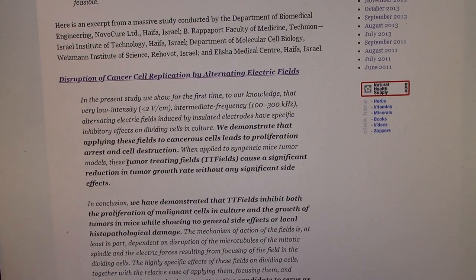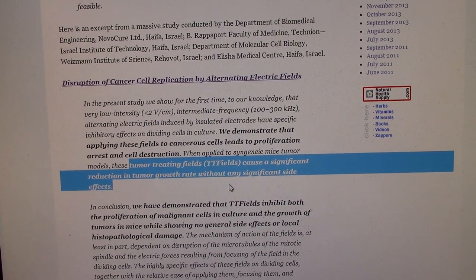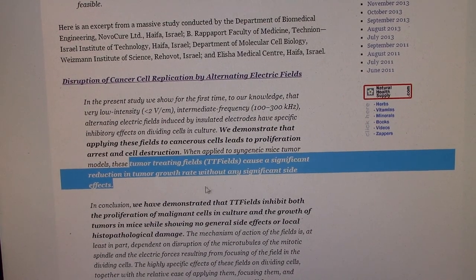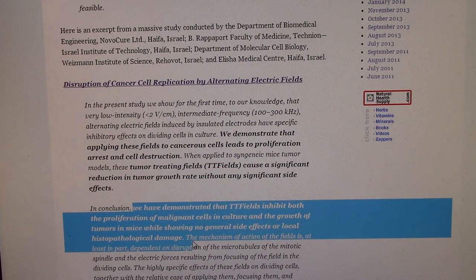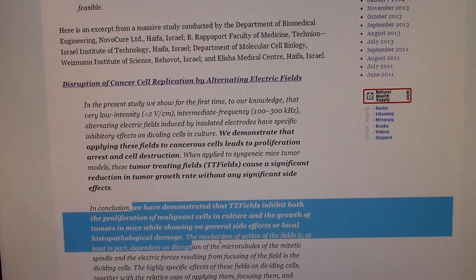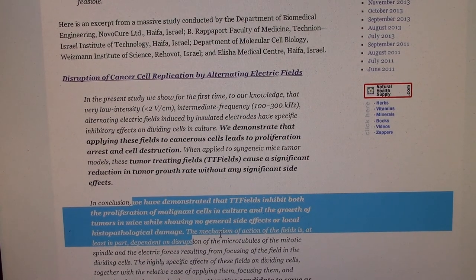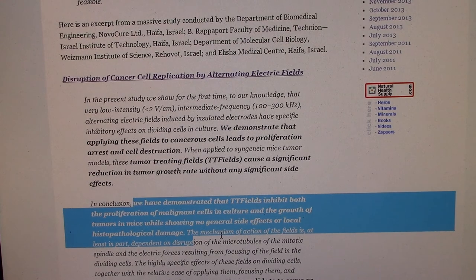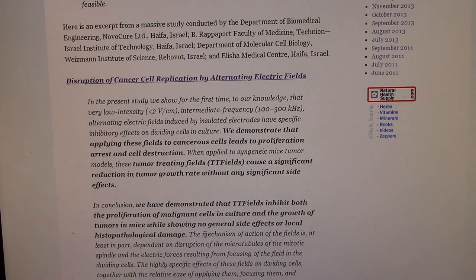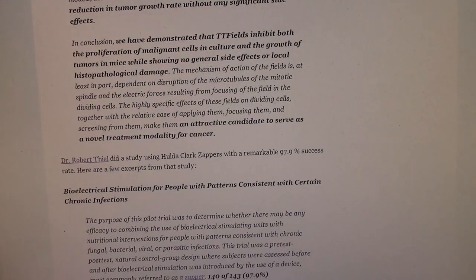And then they go on to say that the tumor-treating fields, they call TT fields, cause a significant reduction in tumor growth rate without any significant side effects. And in conclusion, we have demonstrated that the tumor-treating fields inhibit both the proliferation of malignant cells in culture and the growth of tumors in mice, while showing no general side effects or local histopathological damage. So it attacks the cancer and doesn't damage the body. So that's another promising study.